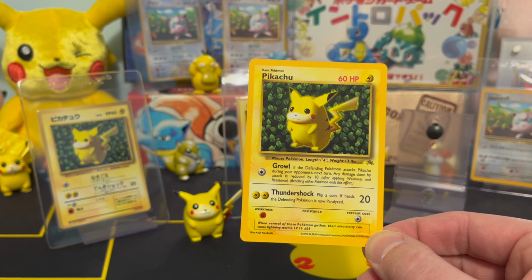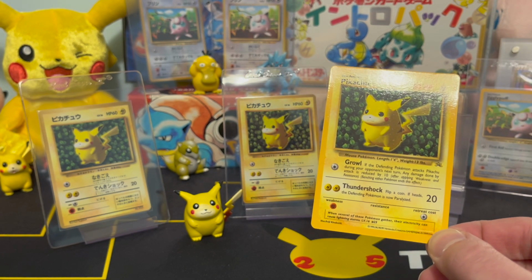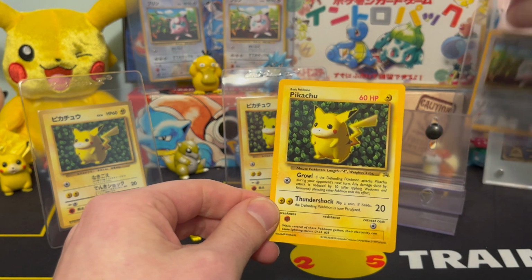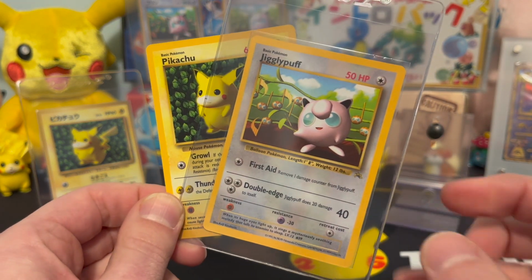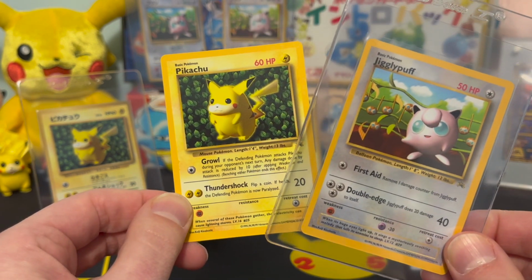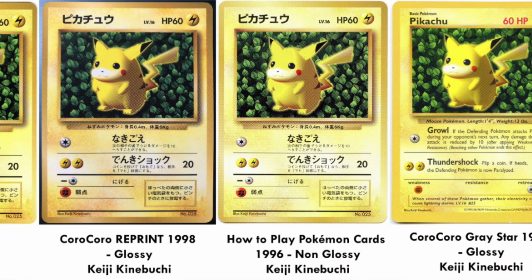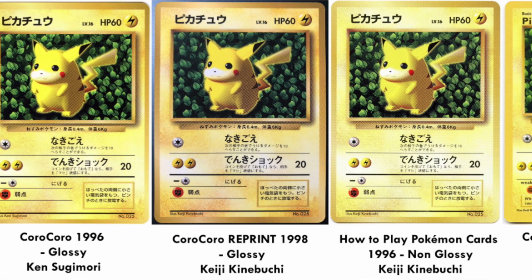So guys, I hope you enjoyed this little history on the Japanese Ivy Pikachu. We talked about 5 different versions, and I was able to show you exactly 3 of them, alongside its partner in crime over here, good old Jigglypuff. You can see there we have the Gray Star promo for the Jigglypuff, again on glossy cardstock, just like its partner Pikachu here. And basically whatever the Pikachu treatment was, the Jigglypuff got the same treatment because they were released in tandem basically every single time in Japan.